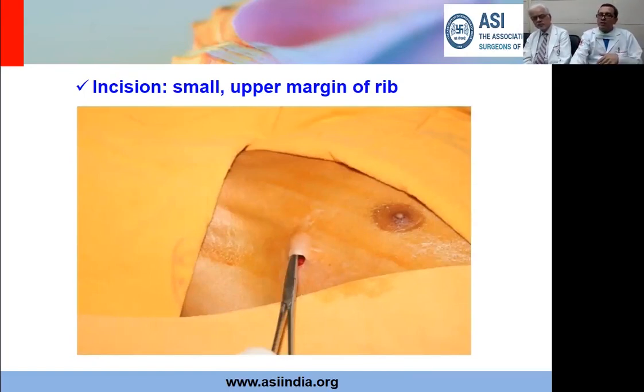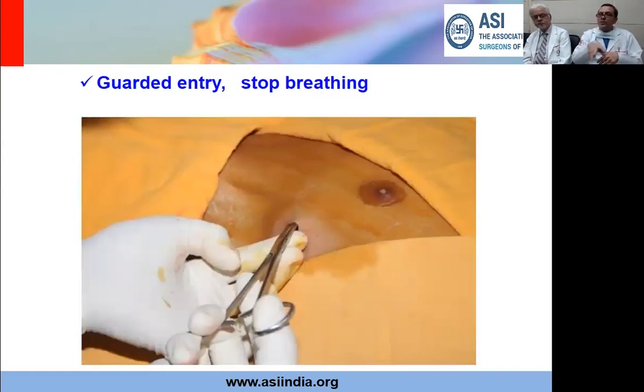So you give a skin and subcutaneous tissue cut, and then you take an artery forceps and try and open the chest wall muscles till you slowly reach up to the pleura. Don't try to have a mass puncture in one go, that should always be avoided. Slowly open the muscles in the same direction, keep going deeper and deeper till you reach the pleura. When you reach the pleura, you will have the same feeling that you would have if you were to take a balloon filled with water and try and puncture it with the artery forceps. That's the most crucial step, to puncture the pleura, and that is why the guarded approach is important.